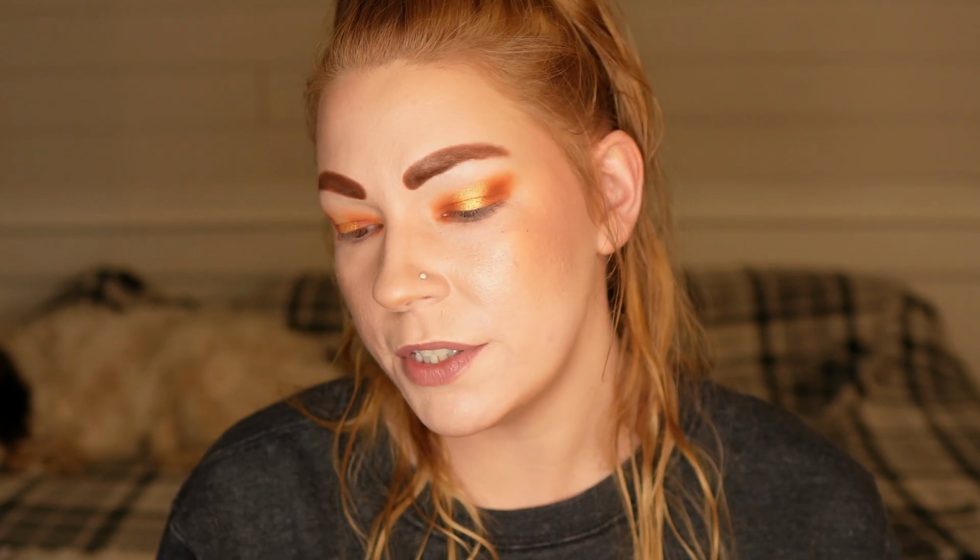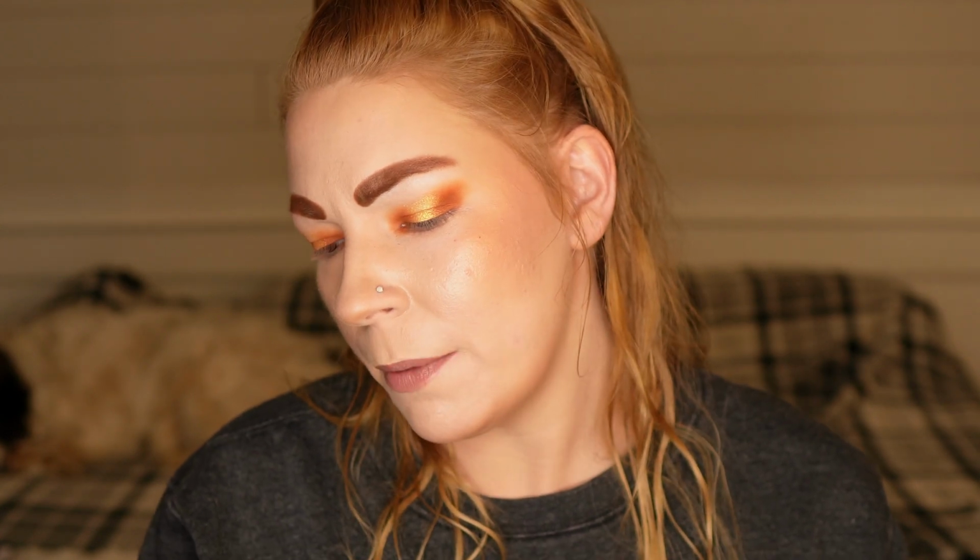I just feel like that could be really pretty and kind of give it a little bit of something different. So this is from the Sephora brand. It's one of their 12-hour colorful eyeliners. This is in the shade T-Rex, so I'm just going to apply that to my waterline.